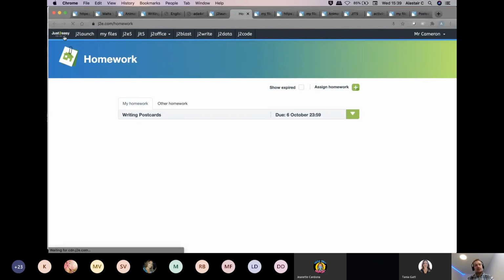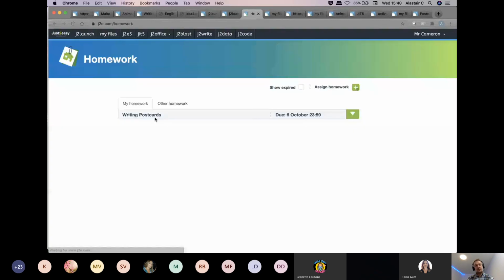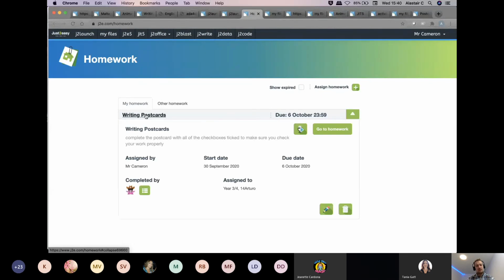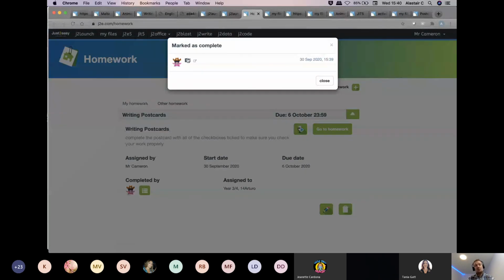So if I open homework again, here is my homework task that I set for my students. I'm now logged on as a teacher. And it says who I've assigned it to, and it says who's completed it. Now, the great thing is here, I have the option as the teacher to go and click on Eli and to see when he completed his work, at what time.